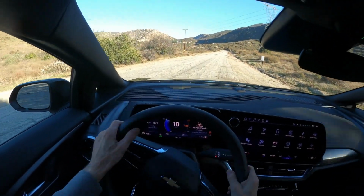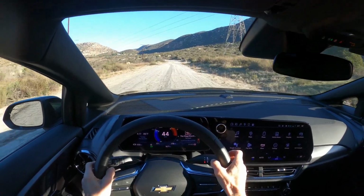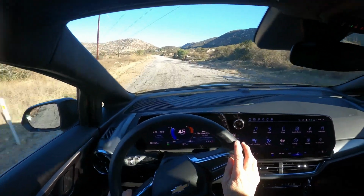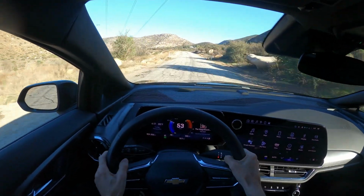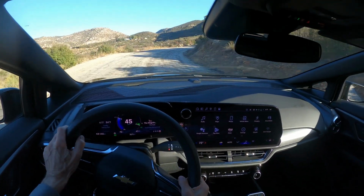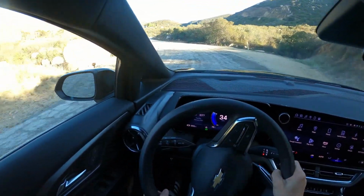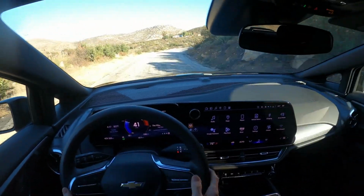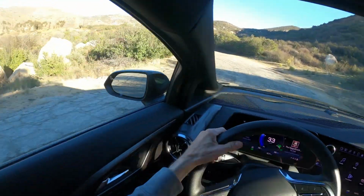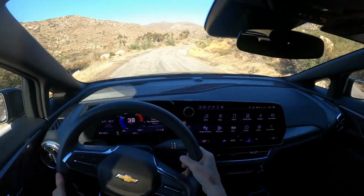Let's see if it feels any quicker in sport mode. It feels brisk, but not massively quick. But it feels a little livelier in sport mode. And it is ironing out this awful pavement very well. Yeah, it feels like I've got a little bit more zip going on here than in normal mode. I like that. I should have turned this on earlier.